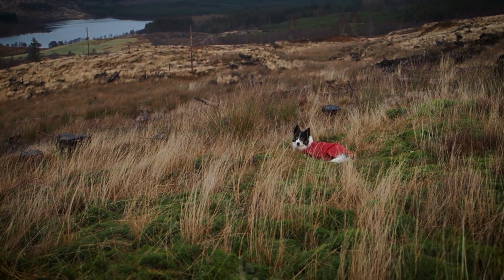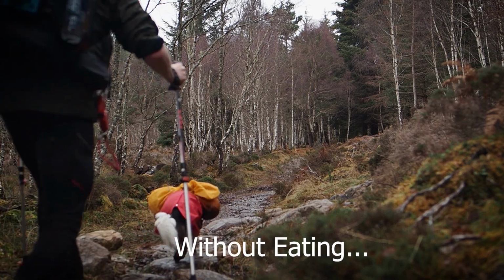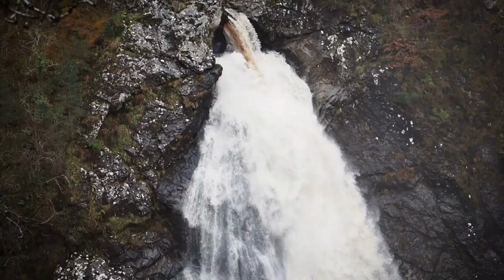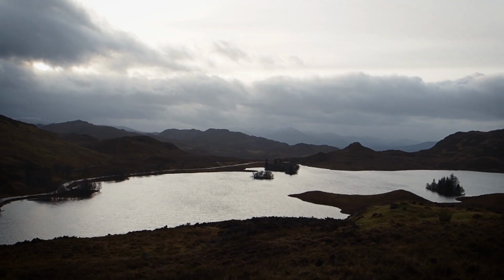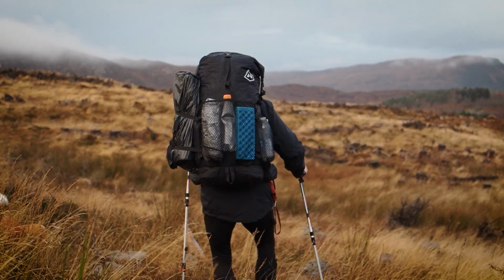You ready to go hiking, Moss? Right up Loch Ness all day. Check that out. What a view. Totally beautiful. So the trail's down there somewhere.